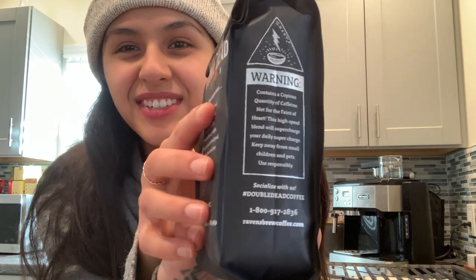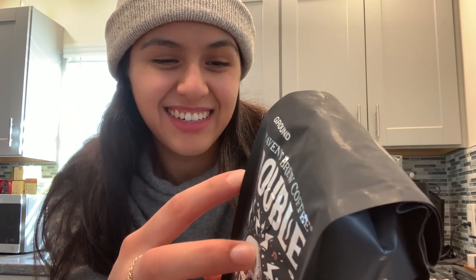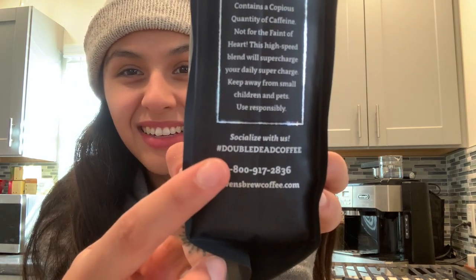And then on the other side, it has a little warning. It says, "Contains a copious quantity of caffeine, not for the faint of heart. This high-speed blend will supercharge your daily supercharge. Keep away from small children and pets. Use responsibly." I love this. There's the phone number and their hashtag.